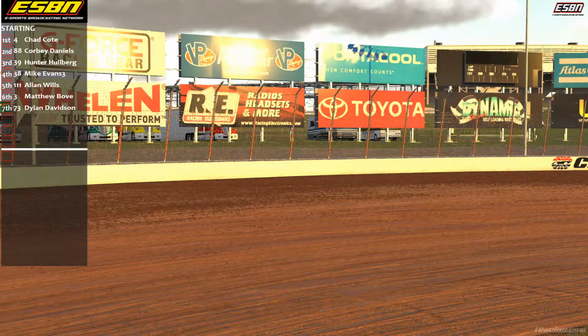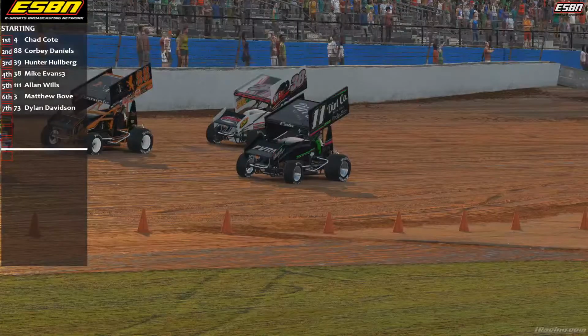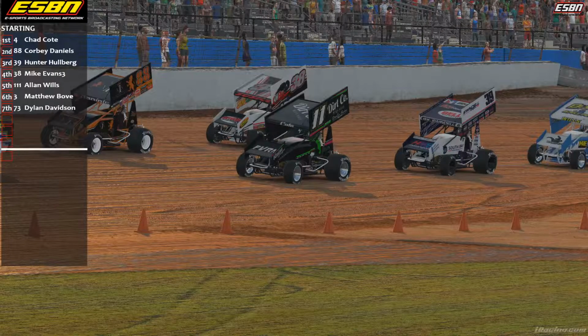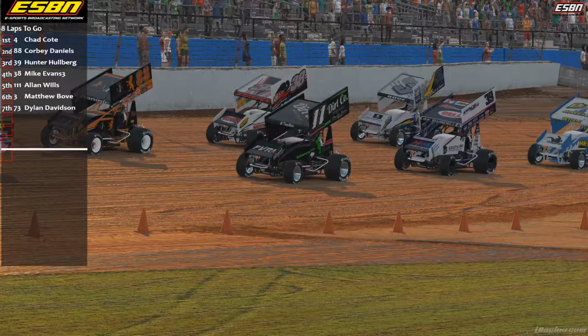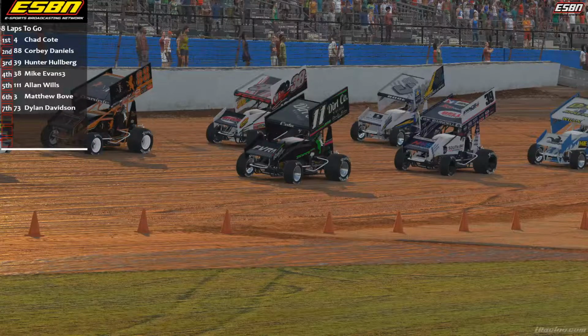I forgot we actually got a small heat race. It's an optical delusion. I forgot we got a heat race. Two 8-lap heat races. Top 8 transfer on, which works out nicely because one heat race has 6 cars and the other has 7 cars in it. I completely forgot we had heat races. So Chad is going to be up front with Corby up second.